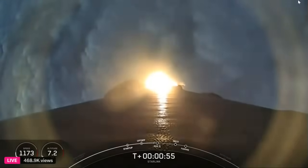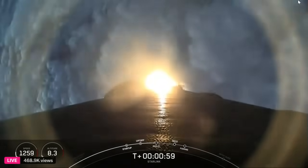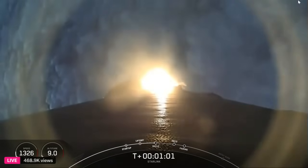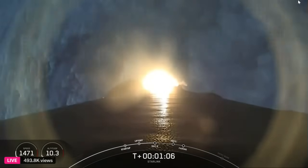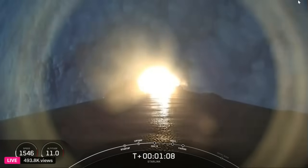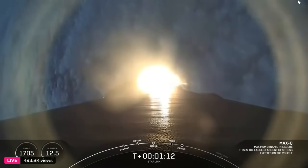Mach 1. And another good call out there. Max Q is, of course, a critical milestone for us here at SpaceX because it is that period of maximum aerodynamic pressure on the rocket during ascent. Max Q. And confirmation that we've made it through.